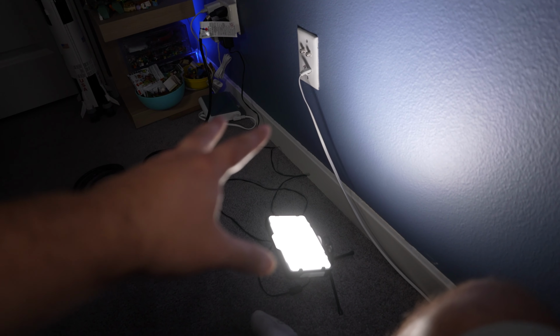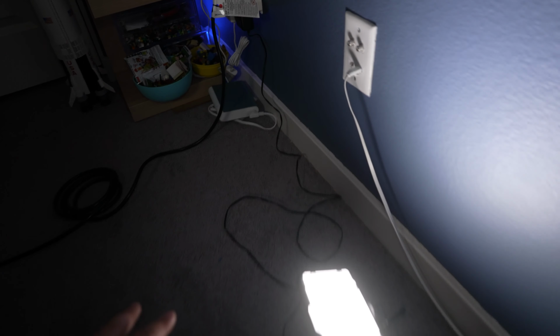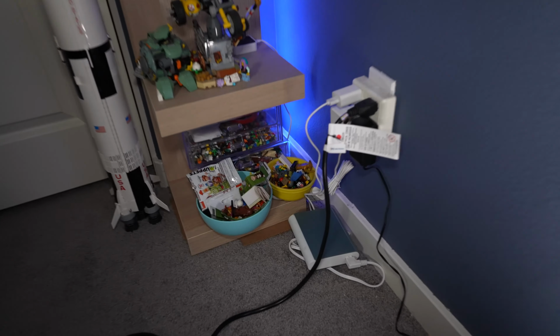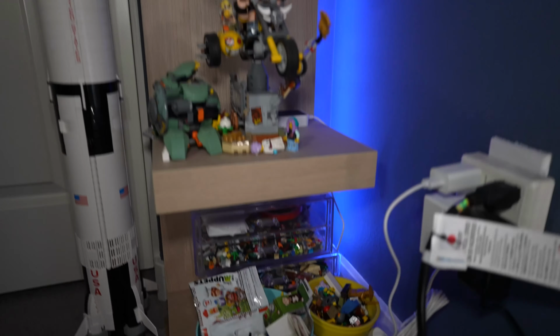That's the light you see often behind me. It's basically a fill light for the wall. It gives this nice effect, so I always use a cheap LED light for that. That's my LAN socket. The Saturn V is here because I don't have very much space for it. Minifigs for Muppets, all kinds of little things.